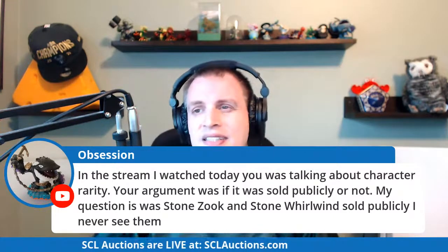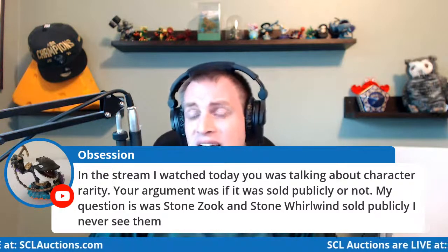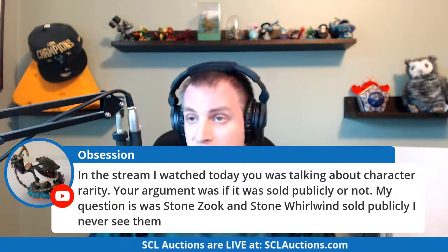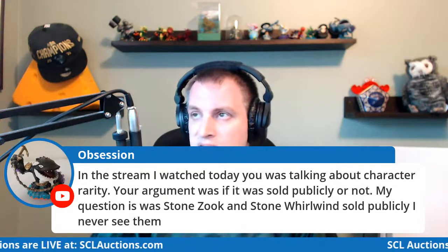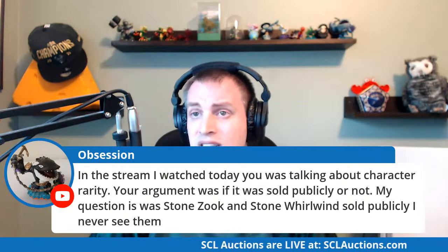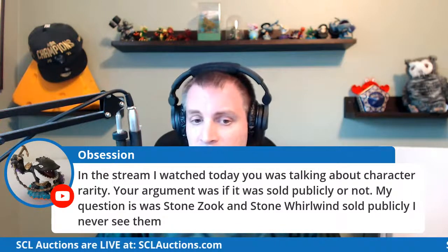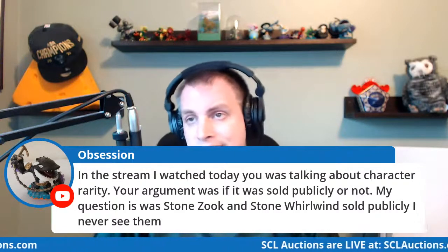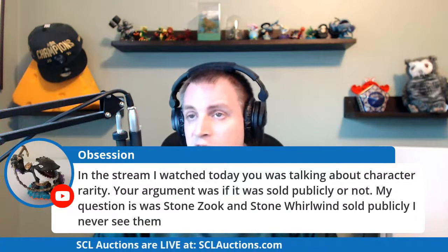It's a weird game, and honestly, it's very possible that they created less of Stone Zook and Stone Whirlwind. We'll never know because we don't have production numbers on those things, so it's nearly impossible to actually say those are more rare than other chase variants. I've seen a fair number of them for sale over the years. So I don't know. Maybe they've all found their way to collectors by now.